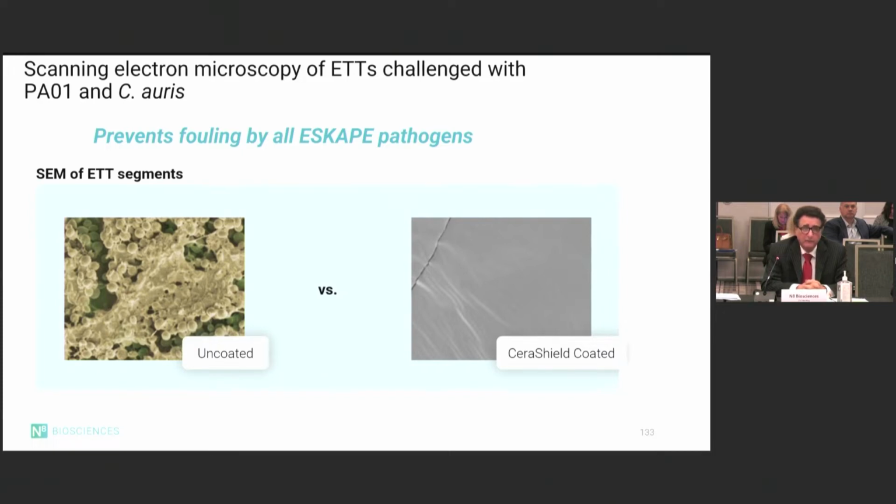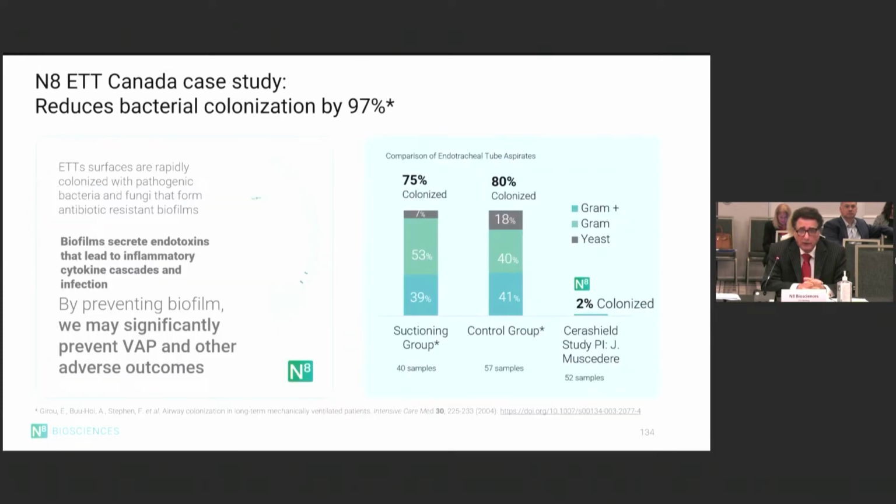Next slide, please. We did a first-in-human study in Canada, and we showed a 97% reduction in colonization of the endotracheal tubes in patients. Of the 52 endotracheal tube aspirates, only one was colonized, and that was at day 10. Compared to historical literature, you would expect 70 to 80% of endotracheal tube aspirates to be colonized. Next slide, please.